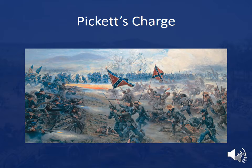So on July 3rd, 1863, at around 1 p.m., a giant artillery barrage intended to soften up the Union defenses on Cemetery Ridge began. And this lasted until about 2:30, 3 o'clock. The Confederates were overshooting, not hitting the soldiers at the stone wall.